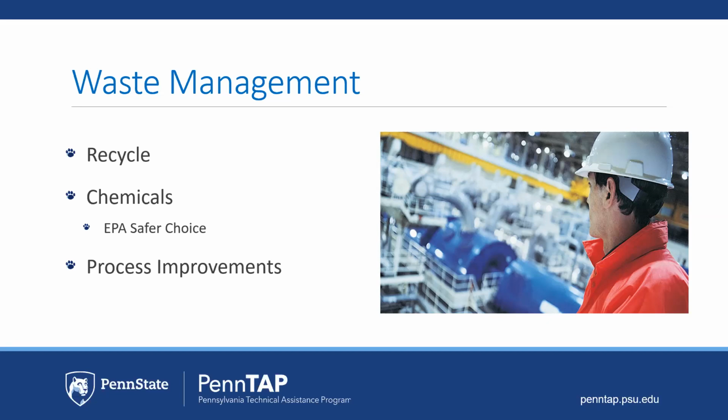PennTAP recently assisted a manufacturer in north central Pennsylvania with process improvements on one of their production lines. Several issues were identified with the equipment on their line that led to production starts and stops and wasted product. Once rectified, the client is expected to reduce lost product, such as ingredients, bottles, and boxes, but they will also be able to implement a production schedule that will minimize the wastewater generated during production.